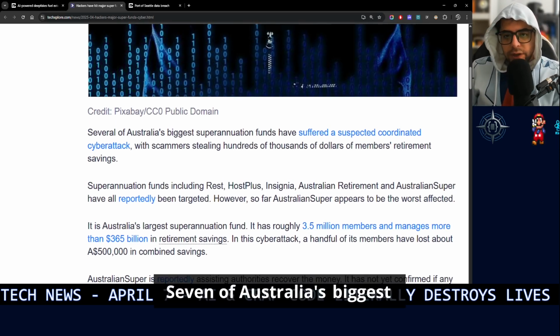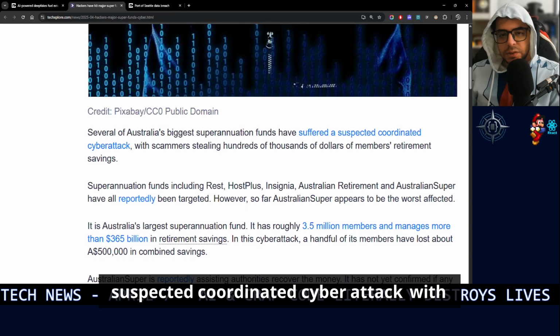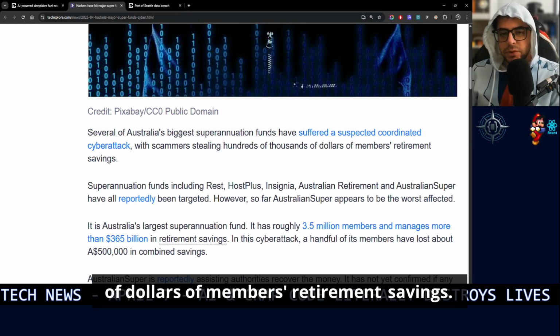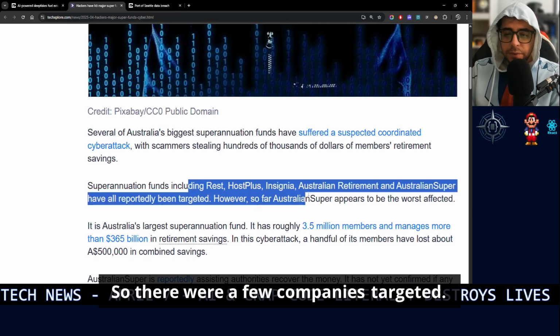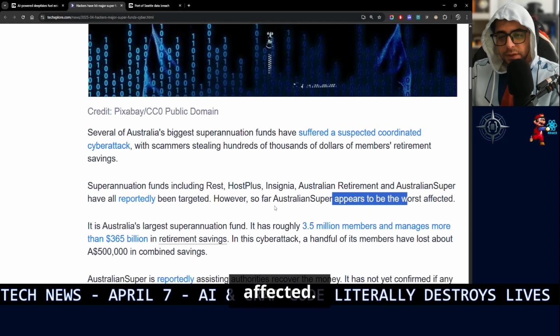Seven of Australia's biggest superannuation funds have suffered a suspected coordinated cyber attack, with scammers stealing hundreds of thousands of dollars of members' retirement savings. So there were a few companies targeted. Australian Super appears to be the worst affected.